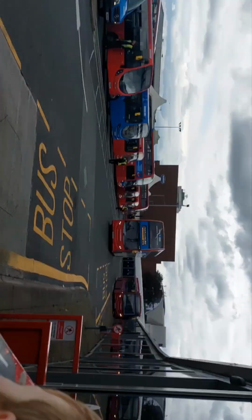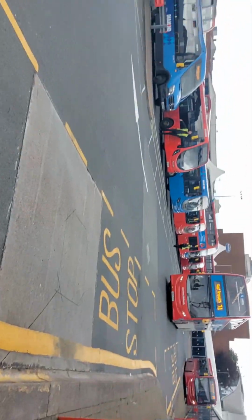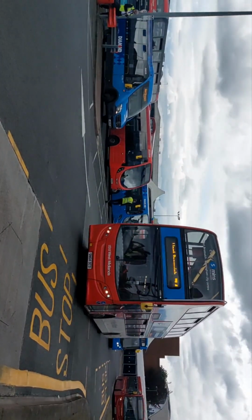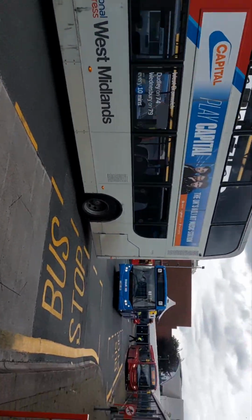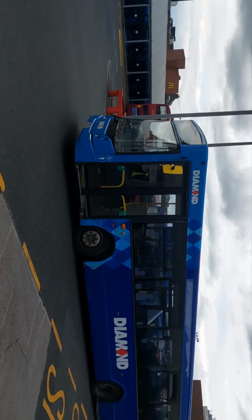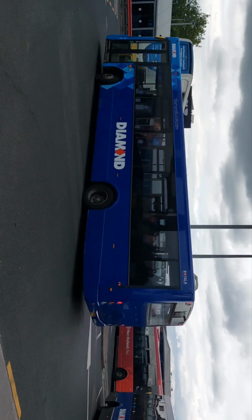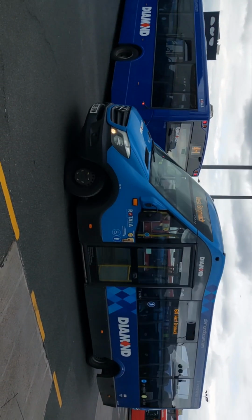So behind me is the bus that I usually get to my house in Yew Tree Estate, the 45. 4969. And here we have 30705, my favourite livery, Diamond. Route 4H to Walsall. And here we have Route 64, terminated here.